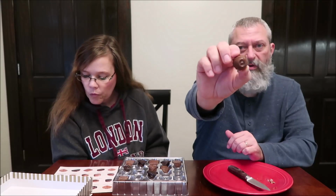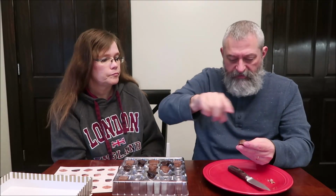Let me just say how pretty that is. Look at that. Yeah, it's very pretty, like a swirled, almost like a piece of fabric that's been swirled around. This is just a milk chocolate truffle. That's all it is. Milk chocolate truffle.